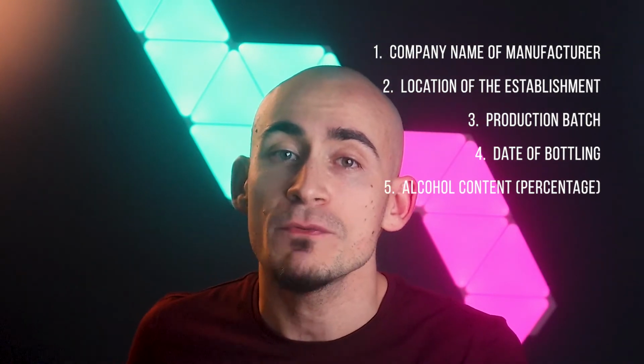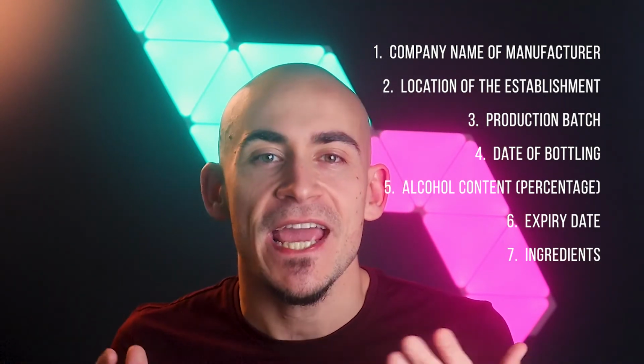Beer can be defined as non-alcoholic if the amount of alcohol does not exceed 1.2% and light if it does not exceed 3.5%. Number 6, expiry date or to be consumed preferably by. Number 7, ingredients, bolding or highlighting any allergens. Number 8, net volume of the product expressed in liters or centiliters. Non-mandatory information, informative or purely aesthetic elements.